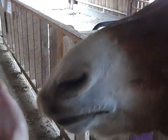Let's see if we, oh, hi guys. So these are 2 mules. They are brothers. I'm pretty sure they were born at the same time. He thinks that I might have something to feed him, but I don't. Yeah, you can grip my hand all you want. Ooh, look at that action. Please don't bite me.